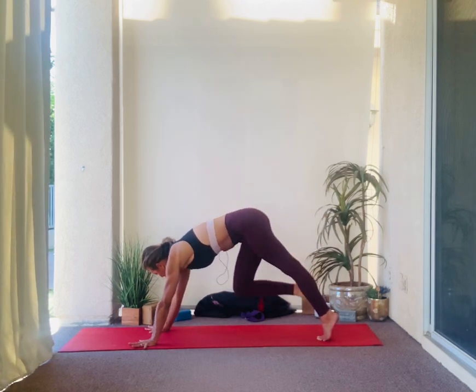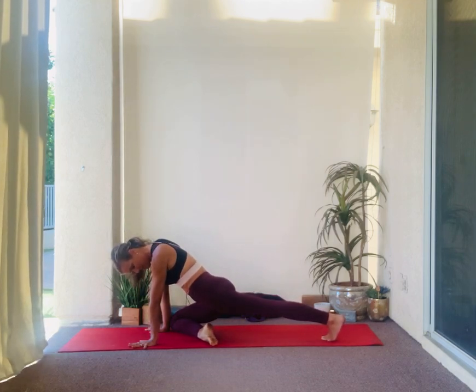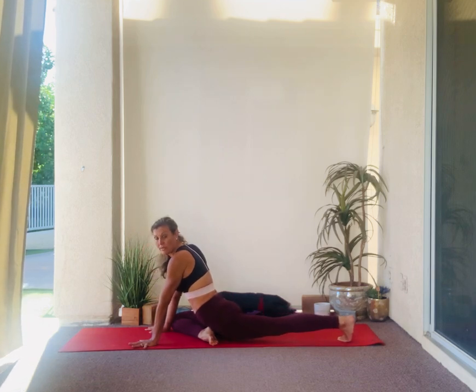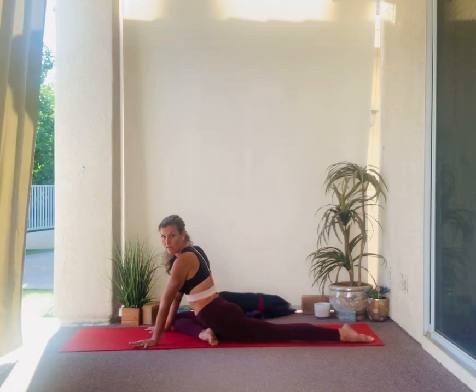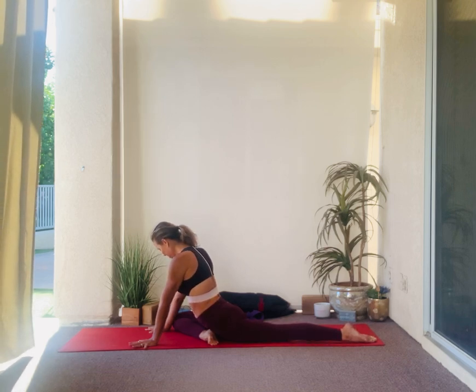Drawing that right knee outside of the right wrist. Left heel towards that left hip. And we're working on squaring those hips. So we're going to press to the top of that extended leg, that back leg. Beautiful. This is such a gift.